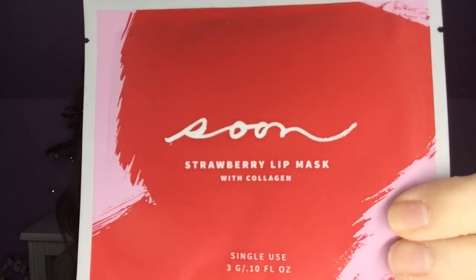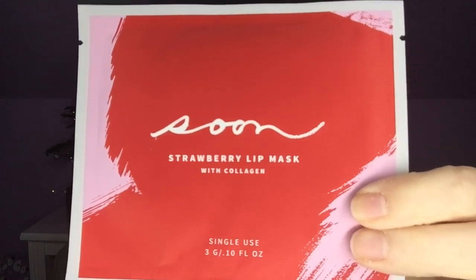Maybe. Next, I have a Soon Strawberry Lip Mask. Well, that's kind of fun. I do love lip masks. I like sheet masks, but I love lip masks and eye masks. Both of them, those are probably the driest parts of my face, right under my eyes and around my lips. Probably from all of the lipstick that I wear, you know, the mattifying lipsticks, but I love these.